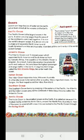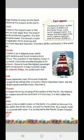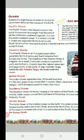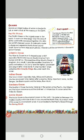It is almost circular in shape and separates North America and South America from Asia and Australia. It borders all the continents in the world except Europe. So which continent does not border? It's Europe. Except Europe, it borders all the other continents.